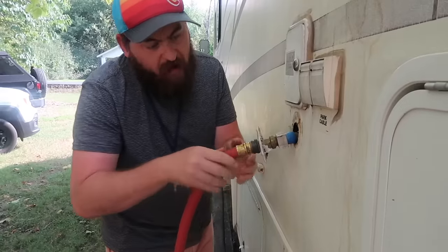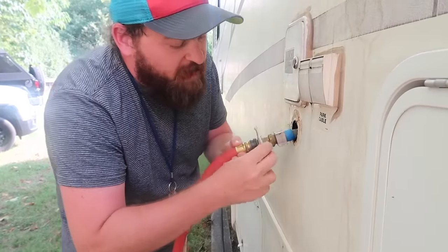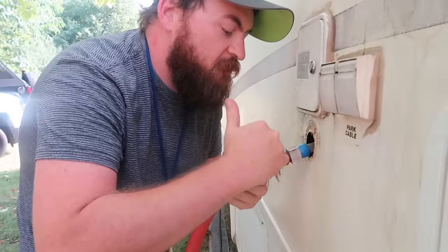It was dripping from behind this washer. Okay. Right, and if it's dripping from there, it can pass right through. There's no ceiling.